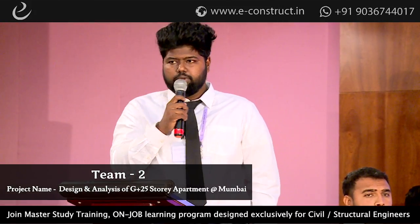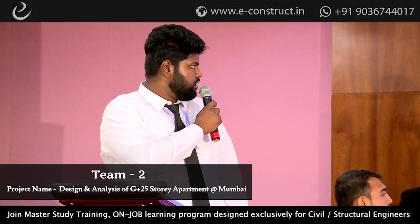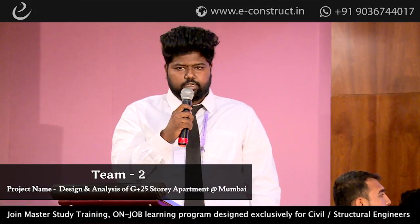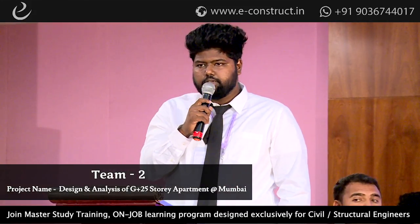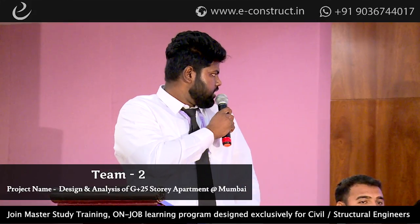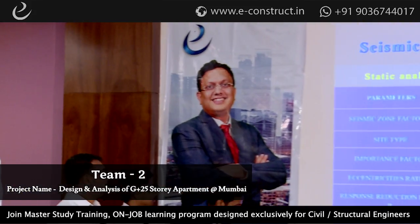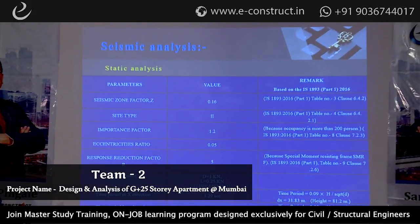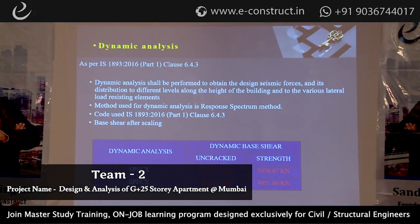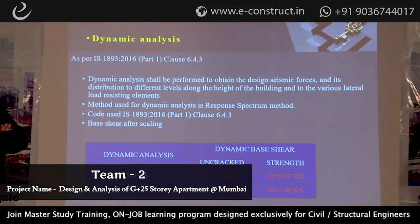As the building is in the Mumbai region, we have taken the zone factor as 3 as per IS 1893, which is the value of 0.16, and soil type is 2. Importance factor is 1.2 because the population is about 200, and response reduction factor is 5, which is taken from 1893. Time period in x direction is 1.29 and y direction is 1.4. And these are the base shear values in the dynamic analysis for Spec X and Spec Y.